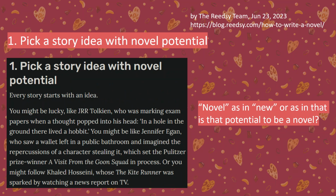Let's read. Every story starts with an idea. You might be lucky, like J.R.R. Tolkien, who was marking exam papers when a thought popped into his head. In a hole in the ground there lived a hobbit. You might be like Jennifer Egan, who saw a wallet left in a public bathroom and imagined the repercussions of a character stealing it, which set the Pulitzer Prize winner A Visit from the Goon Squad in process. Or you might follow Khaled Hosseini, whose The Kite Runner was sparked by watching a news report on TV.